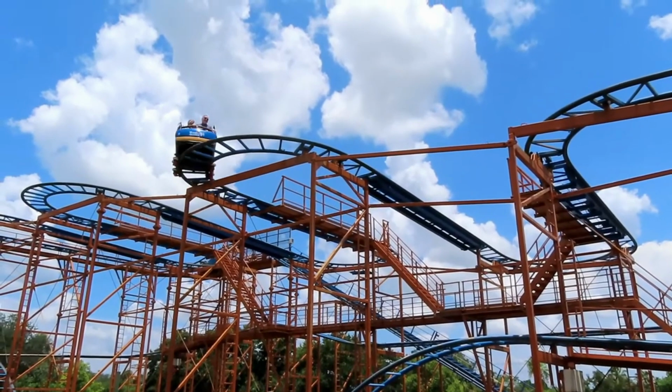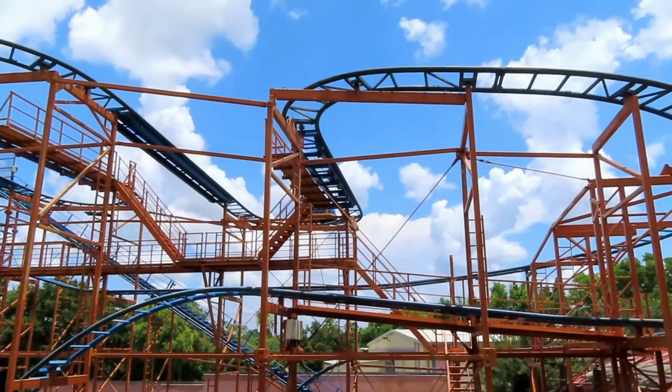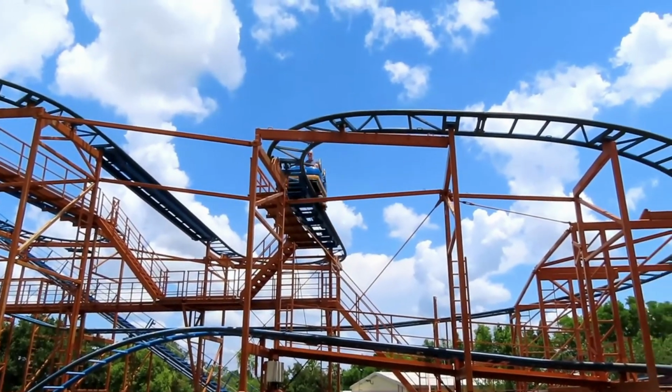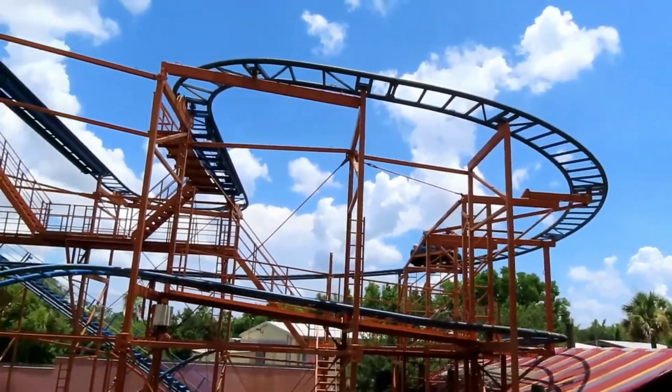Wild Izzy, or as it would later be known as Wild Mouse, was a basic Mack Rides wild mouse that could be found at any regional theme park around the world. It was eventually relocated to Busch Gardens Tampa in 2003. The park's design and engineering team knew that Wild Izzy's replacement had to be better than some off-the-shelf coaster plopped down on an empty plot of land in the park, so they began drafting up new ideas.